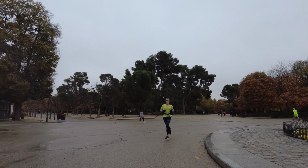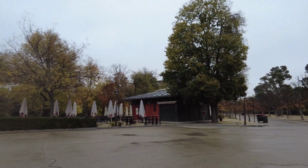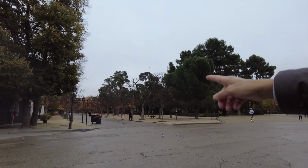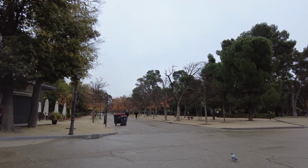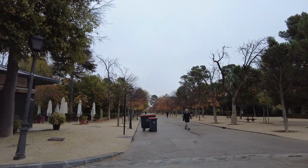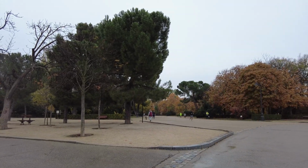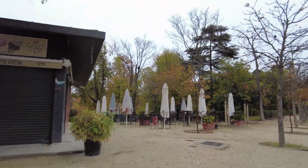Yes, sir. He said this way. Yes, that way. You see that woman that is crossing? The first on the left, go right, and on the left you have the big house. You are going to see. There is a big park. 200 meters. But this one, not the next one, okay? Okay. Thank you. Have a nice day.